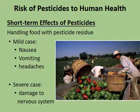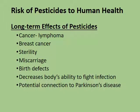Okay? Human effects: short term, nausea, vomiting, headaches. Long term, chronic exposure to pesticides, damage to the nervous system, so many different cancers and nervous system problems and endocrine problems. Okay. Long-term effects, so many different cancers, sterility, miscarriages, birth defects. Your immune system decreases. There's a possible connection to Parkinson's disease. There may be links to Asperger's and to autism and all different sorts of learning disabilities as well.